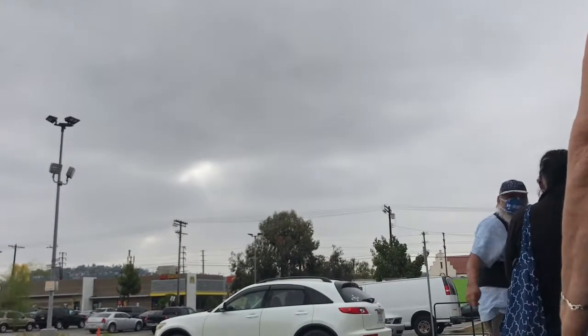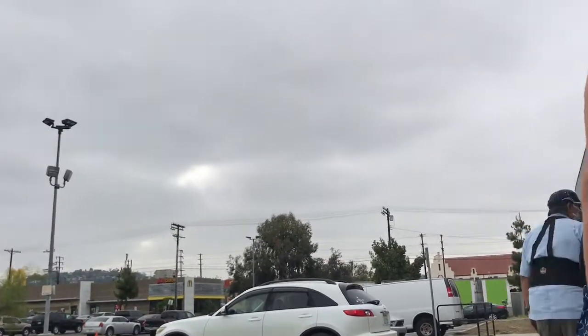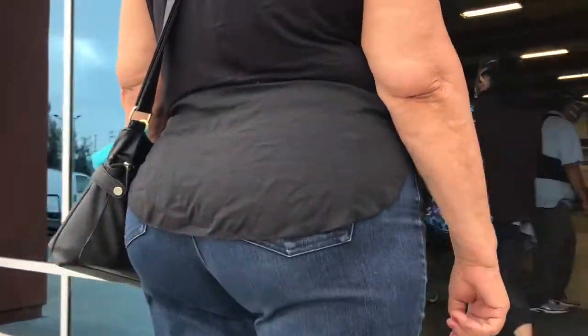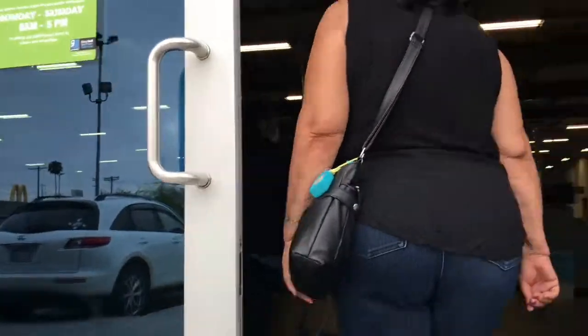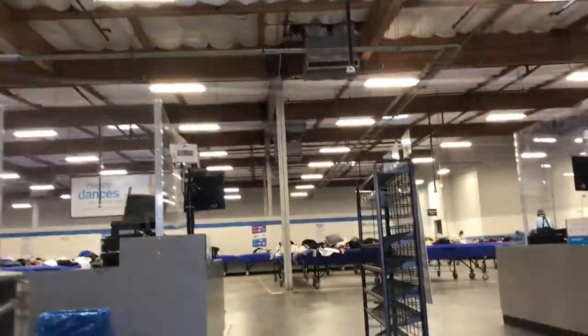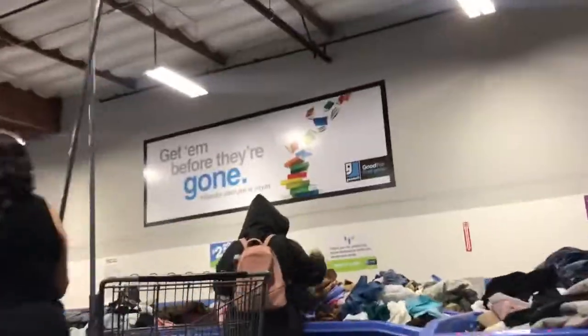As you can see, not everyone was wearing a mask, but you did have to have a mask on in order to go in. There were several people still behind me. Here you can see everyone waiting to get their cart. They did explain to everyone that had not been there since the shutdown and reopening. So they were allowing us to get the information, let everyone go.